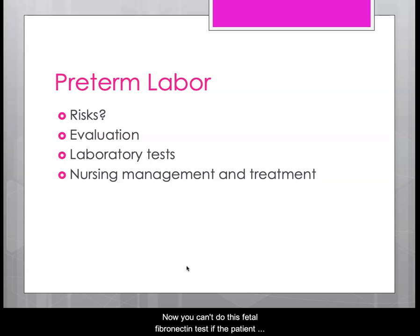Now, you can't do this fetal fibronectin test if the patient has had any vaginal bleeding in the last 24 to 48 hours, or if she's had intercourse or any type of internal vaginal exam in the last 24 hours. So as nurses, we need to be mindful when we're checking in a patient who might potentially be in preterm labor or be at risk for it, not to do an exam until we know whether or not the provider wants to collect the fetal fibronectin swab, because that should be done as the very first thing before we do a digital vaginal exam to determine if there's dilation or not.